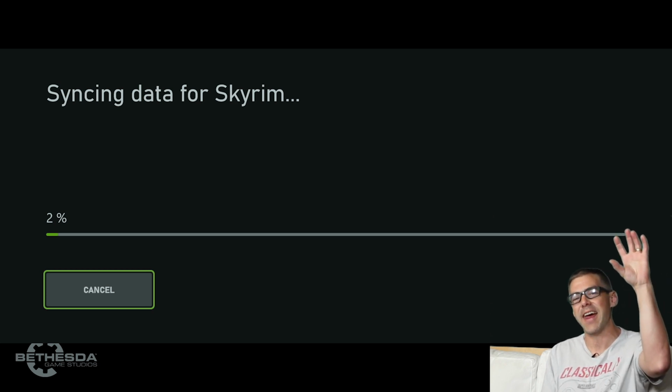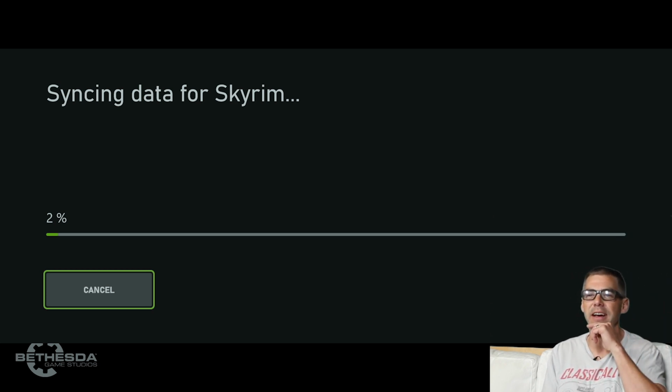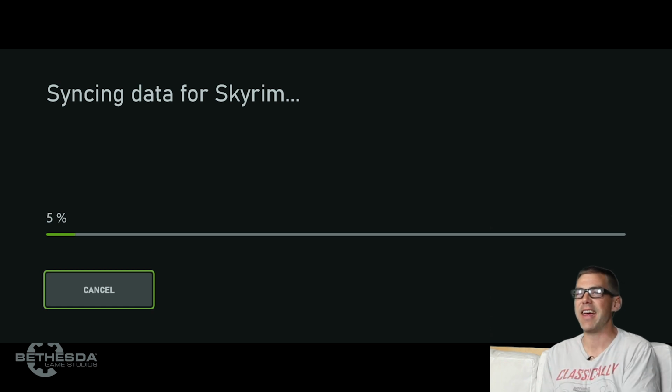I wonder whether it pulls down every single save file I have in the cloud, or whether it just grabs the most recent and assumes you want to continue from there. But the time this is taking, surely it must be getting all of them. I wonder if we can go out and check. I won't though. I'll sit here, I'll wait, I'll let it happen.